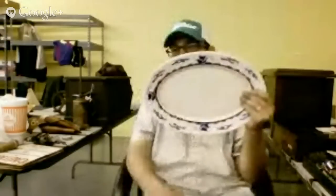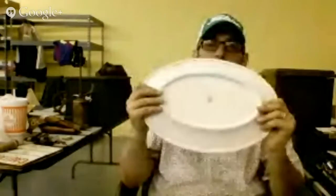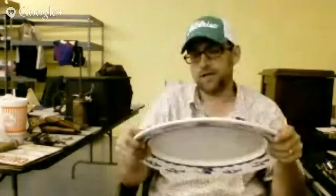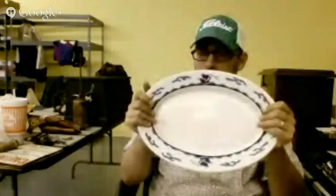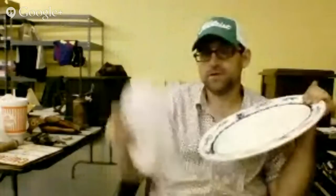You guys know, I talked about it in another video, but this is Syracuse China. And Syracuse China did dishes for railroads, hotels, ships, boats, all that kind of stuff. And this motif, schooner, I only saw one on eBay. Didn't sell for like $30 for a small one. So I got two of the small ones, and I got the big one.